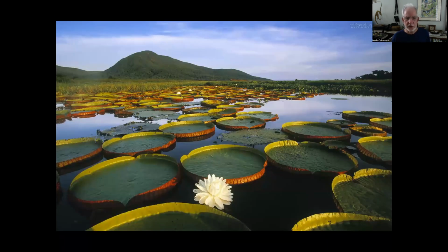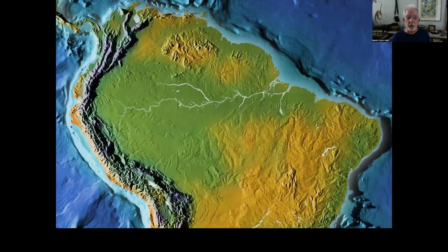And nifty, crazy plants like giant Amazon water lilies, where we're told that you can actually float a human baby on top of one of the leaves. Just for the record, we don't actually do that. That's not a thing, putting babies on water lilies, okay? Not cool.